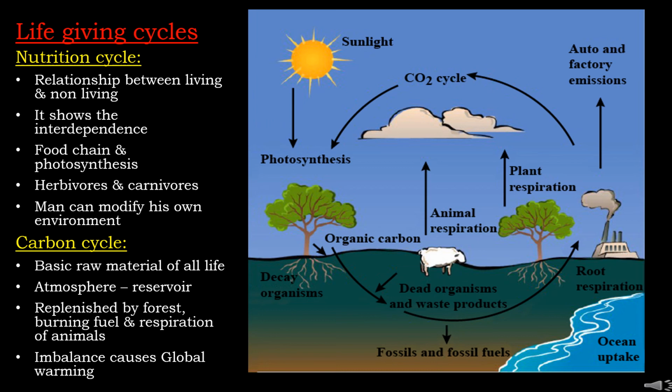Any imbalance of carbon in the atmosphere heats up the earth and leads to global warming. Excessive use of gases that produce undue heat and global warming has to be avoided to maintain a healthy atmosphere.